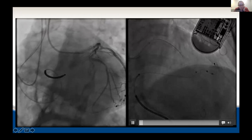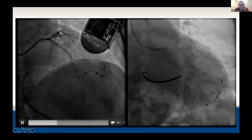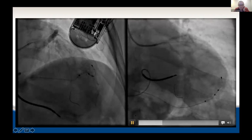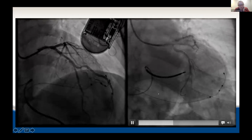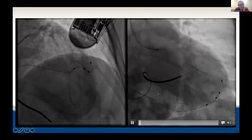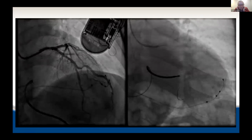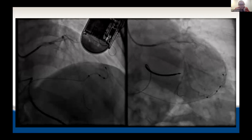And so, here's an angiogram of what that looked like afterward. And then we moved on to do CSI around this corner into the circ. I don't know if either of you wanted to talk about your choice on atherectomy modalities in the circ with this extreme angle.